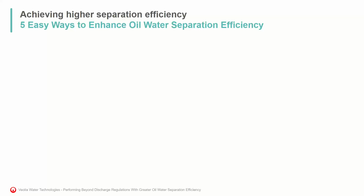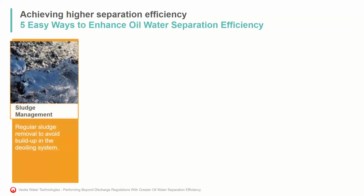So achieving higher separations in your wastewater system for your power plant, how to do this? We have 5 ways to enhance oil water separation efficiency. One is the sludge management. So that's the regular sludge removal to avoid building up in the de-oiling system. This is done by vacuum trucks to suck out the sludge. It can be measured and done at periodic intervals. It can be designed with sludge or sand catch basins in front of the CPI. It's easy to incorporate, for example, in the concrete structure.